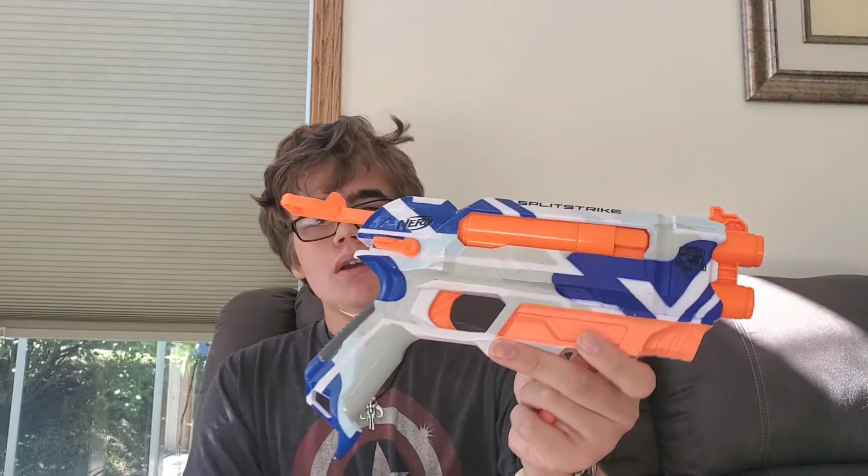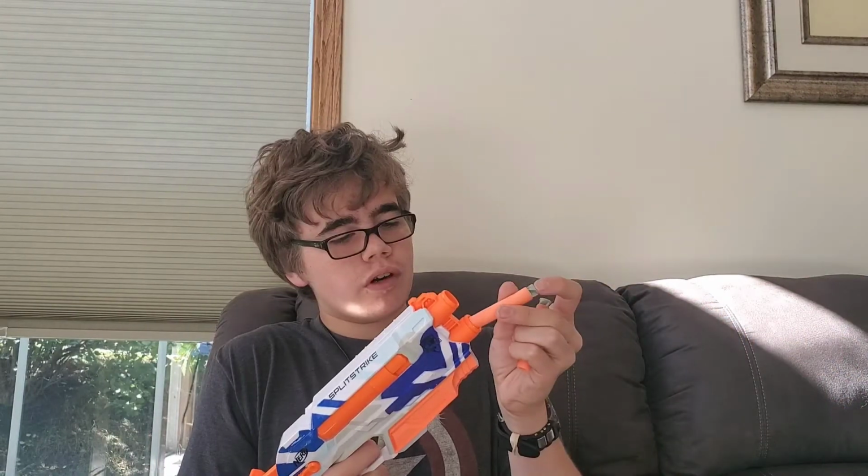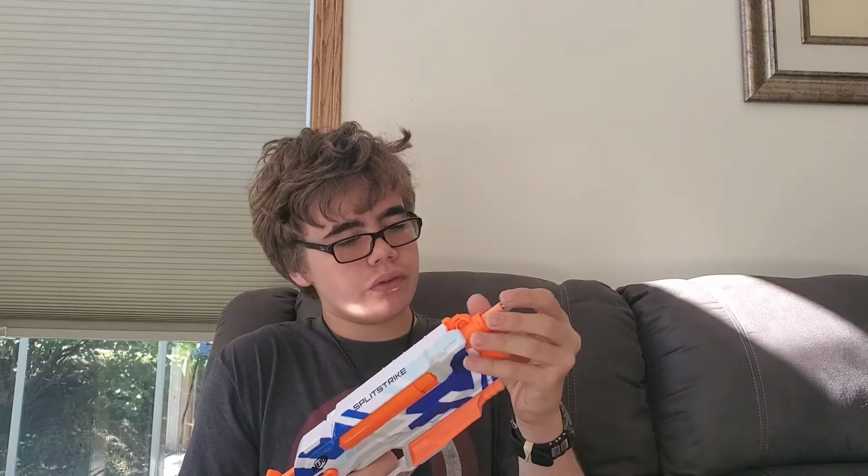Next up, I found a Battle Camo Split Strike, although this is just the right side of it. The left side was not there, unfortunately, but I bought this just in case maybe one day I find the left side, because then I would already have the right side, so then I have a complete Battle Camo Split Strike. And for only $2.99, I'd say that's pretty good. It's in relatively good condition, although there are definitely some marks on it, but it's still pretty good. Just gonna load up some darts here and test it out.